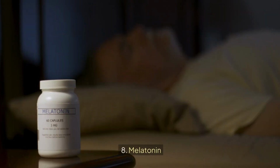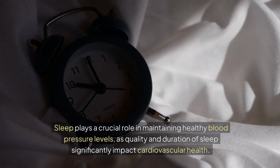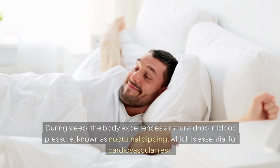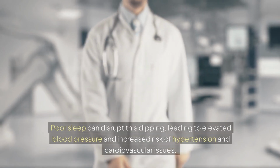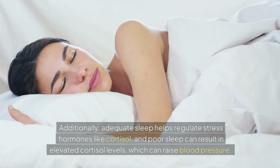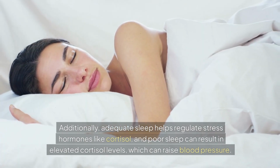Number 8. Melatonin. Sleep plays a crucial role in maintaining healthy blood pressure levels, as quality and duration of sleep significantly impact cardiovascular health. During sleep, the body experiences a natural drop in blood pressure known as nocturnal dipping, which is essential for cardiovascular rest. Poor sleep can disrupt this dipping, leading to elevated blood pressure and increased risk of hypertension and cardiovascular issues. Additionally, adequate sleep helps regulate stress hormones like cortisol, and poor sleep can result in elevated cortisol levels, which can raise blood pressure.